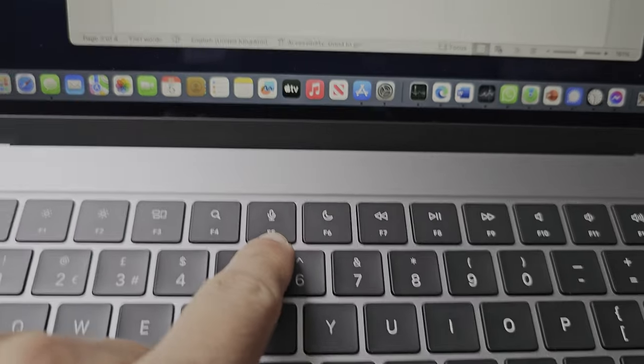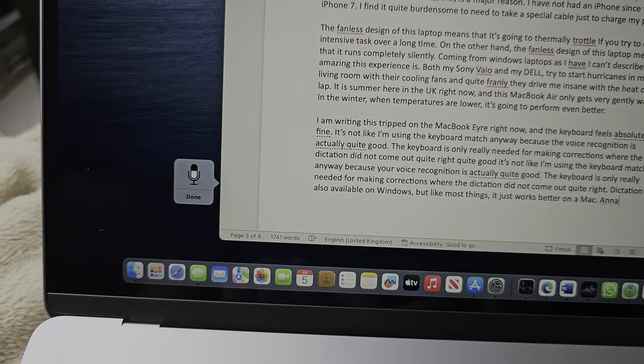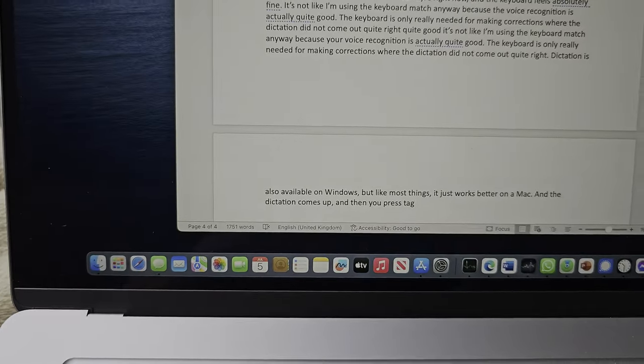I'm writing this script on the MacBook Air 15 now, and the keyboard feels absolutely fine. I wouldn't say there's anything special about it, but it's a fine keyboard. A few people have mentioned that it wears out and becomes shiny really quickly, but it's not like I'm using this keyboard for much anyway, because the dictation on the MacBook Air works so well. So I'm only using the keyboard for going back and making corrections where the dictation has got it a little bit wrong. For example, there is a dedicated key for it. Press it, and the dictation comes up, and then you press it again to stop. Dictation is also available in Windows, but like everything else, it just feels clunky.